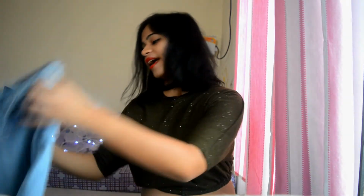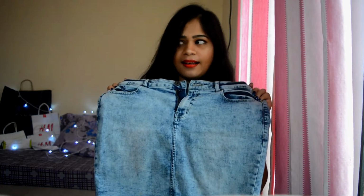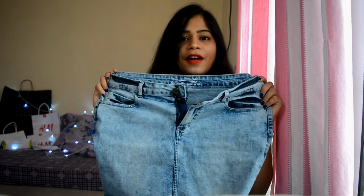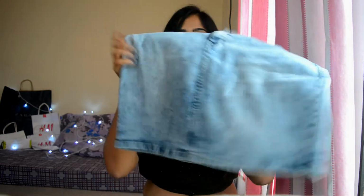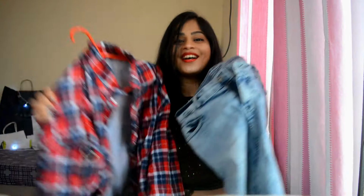The next piece of clothing I have is this denim skirt. This one is also from Reliance Trends, and I think it was around 1200 or so, but I got this for 500. So it was a good deal. And denims, I love denims, and this I have styled for day outs, night outs, and it has just rocked. And these two pieces together, I tell you, it slays. I mean, checks and denims, oh my god, to die for. So I will show you how I styled them and how cool it looks.